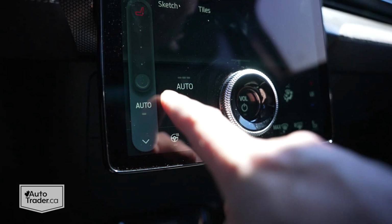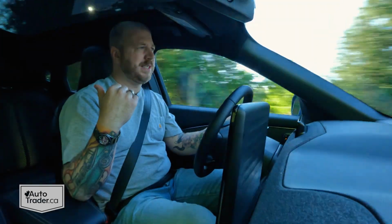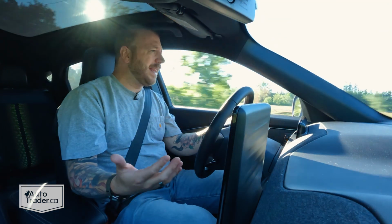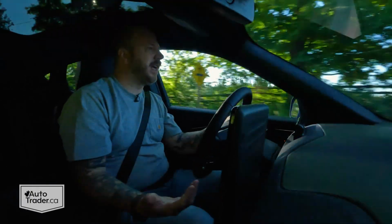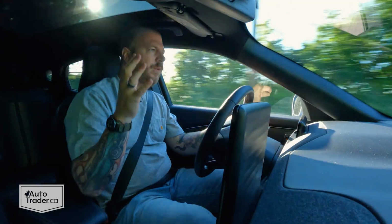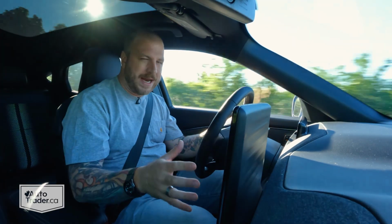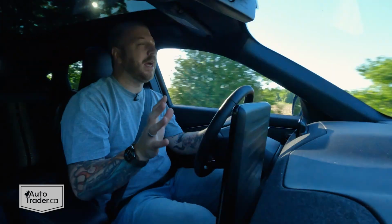A few features are missing though. So this one has heated front seats and a heated steering wheel, but no ventilated front seats. Okay, fine. No heated rear seats either. And don't forget, some compact crossovers out there, you can get that stuff. Even in the Kia Seltos, subcompact, 35 grand, you get ventilated front seats, heated rear seats, heated steering wheel, heated front seats, everything. So the fact that in a vehicle that's about 90 grand before tax, you lose out on a few of those features disappoints me a little bit.